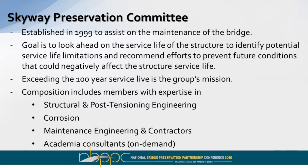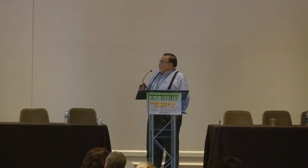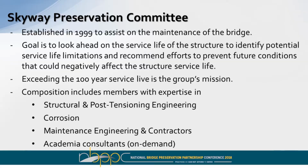In order to do that, the bridge office in charge of the bridge decided some years ago to establish what we call the Skyway Bridge Preservation Committee. It was established in 1999, basically to assist on the maintenance of the bridge. The goal of this particular team is to look ahead on the service life of the structure and identify all those situations which could compromise the service life of the bridge, which is 100 years. The mission is basically to exceed that 100-year service life.